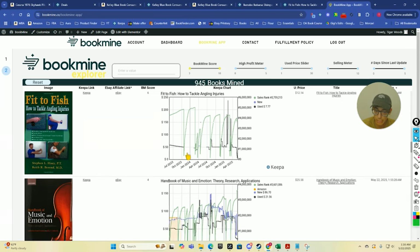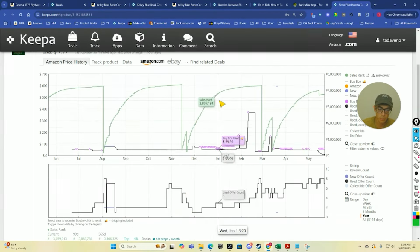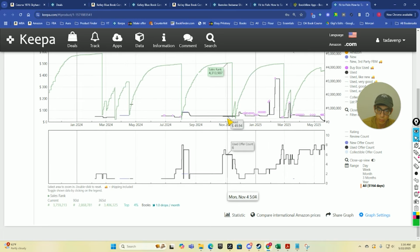I definitely want to look at this one, Fit to Fish, for example. It's $12 all in shipping. And I can tell over the last 2 years, it's been selling for about 50 bucks. So no filters needed. You just log on to Bookmine Explorer. And this is a book that I would absolutely buy for $12.94.